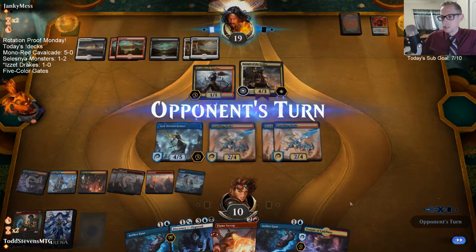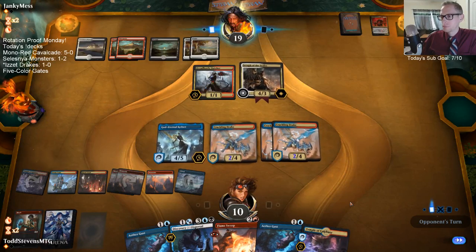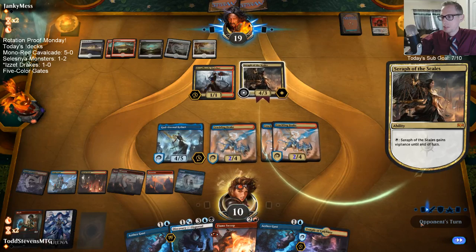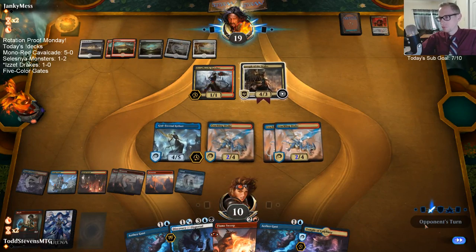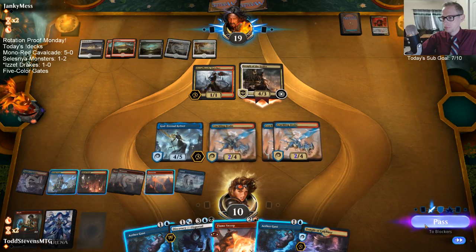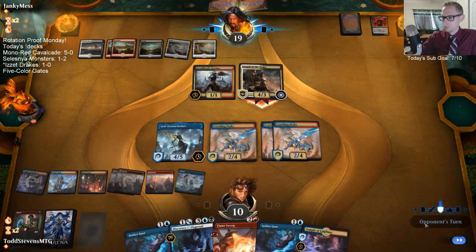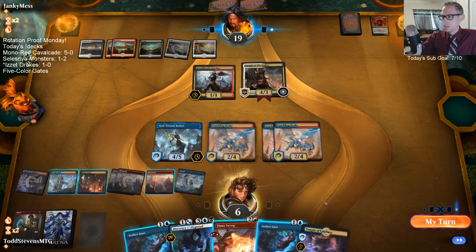Okay, so next turn we'll go Dispersal, then attack with a bunch of things. Vigilant. Am I dead? Can I take four? Should I block with Crackling Drake and then Aether Gust my Crackling Drake back to the top of my library? Cannot Gust Seraph of the Scales.